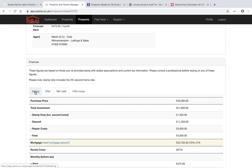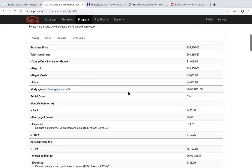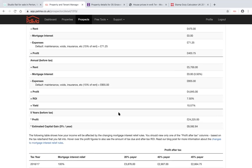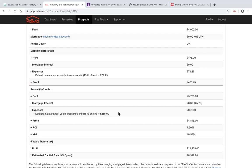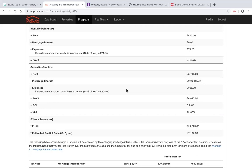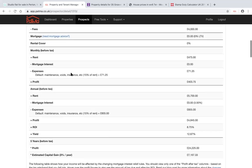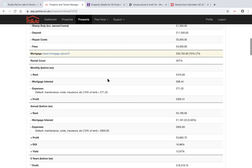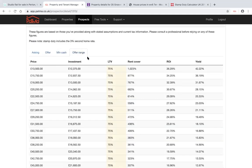12.67. Just the other tabs which I recommend you familiarize yourself with is the asking price tab, which is basically if you pay the asking price. And there we go. Obviously, if you paid the asking price without doing it as a mortgage, then the return of investment is considerably lower. I always recommend that you try to go for as close to 20% return of investment as possible. This offer field is also very similar to the field before. And as I said, we need to pay attention to the minimum cash offer based on our mortgage 75% loan to value. Offer range just shows the different values and different yields based on the prices and investment.